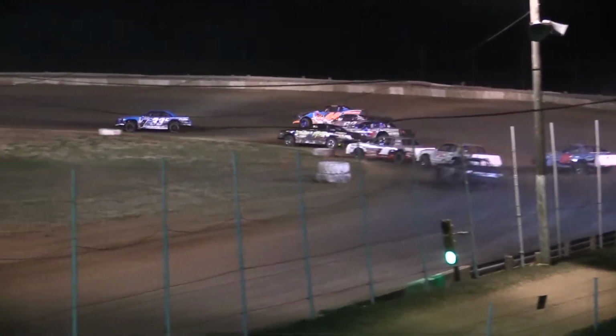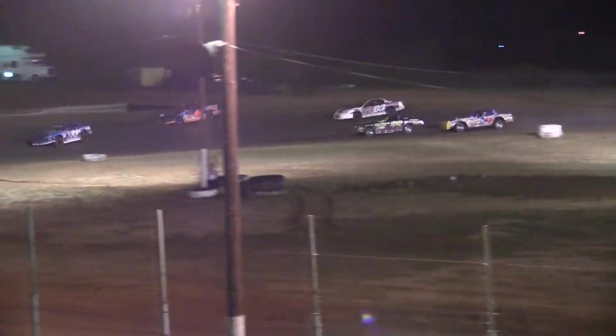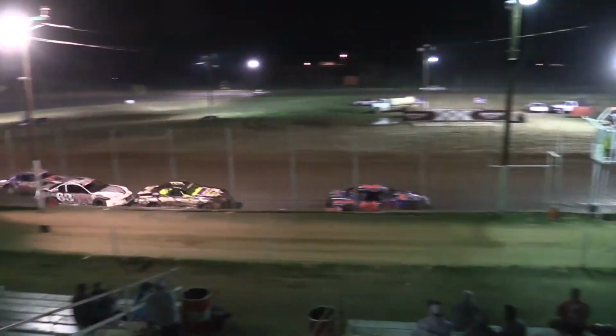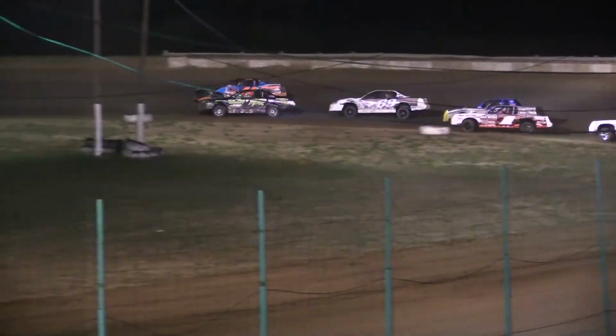Weston Abbey now looking for 5th. 3 wide through 1 and 2. Weston Abbey goes from 6th to 4th through 1 and 2. Abbey and Roller now door to door. Rolling into turn 3, O'Brien sticks his nose down on the bottom. Weston Abbey coming out in 4th place. They're now halfway home. Or two to go, my bad.